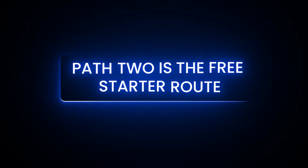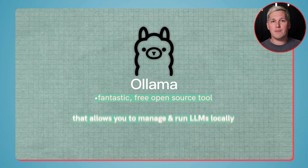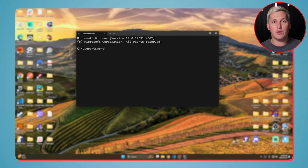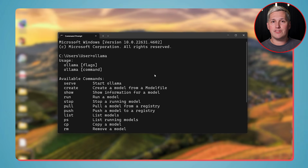Path two is the free starter route. You run OpenClaw locally on your own machine using something called Ollama. Ollama lets you run AI models completely free on your local computer. No server cost, no monthly fee, $0. The trade-off is that OpenClaw only runs when your machine is on and the application is open. For beginners or anyone who wants to test this before committing to a server cost, the local route is the smartest place to start. Stay with me because this next piece is huge.